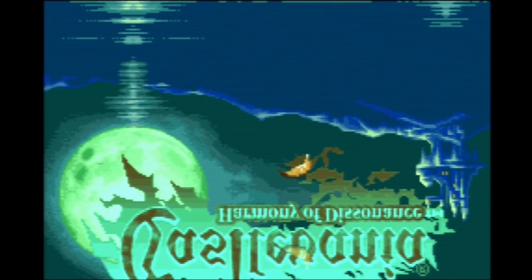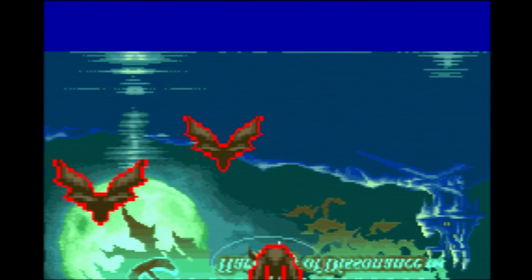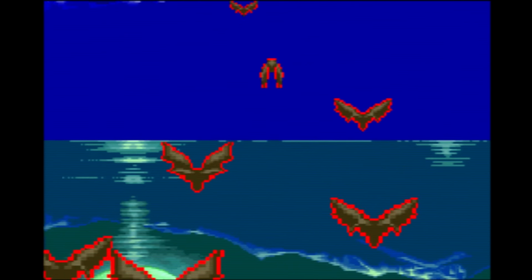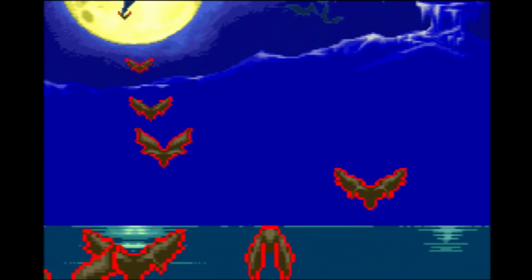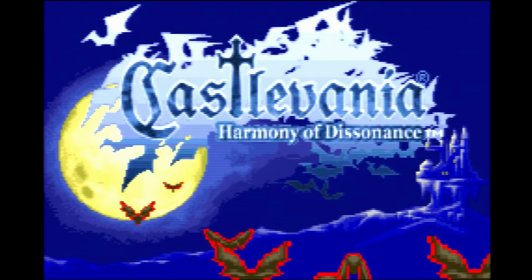Every other Castlevania title screen shows bats or something flying into a single point on the screen, and then the title more or less emerges from that. Technically, that happens here as well, but only after it shows you this reflection of the title in the water.